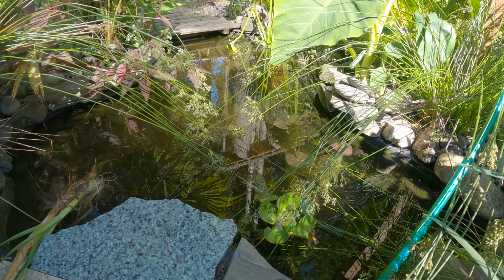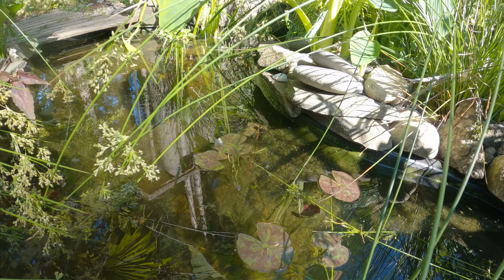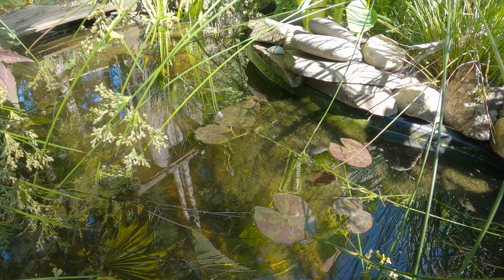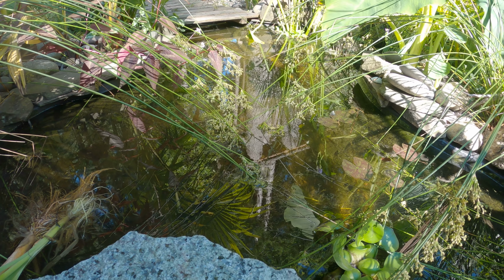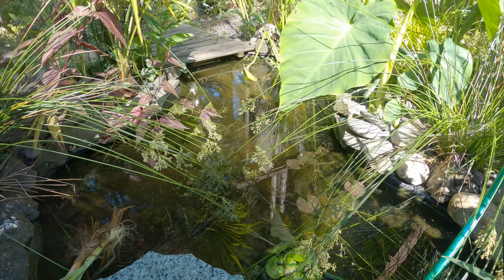The only thing, sun's setting now, so it might be kind of hard to see. If you can see the algae that's growing on the side, that's totally normal. And in fact, that's a good thing because the goldfish feed on it. So that's actually an indicator of a good, healthy, functioning ecosystem.